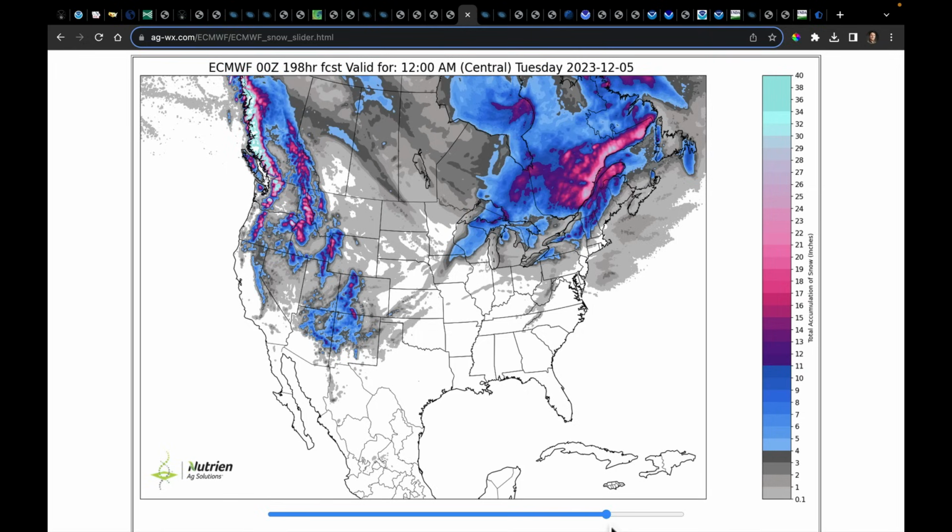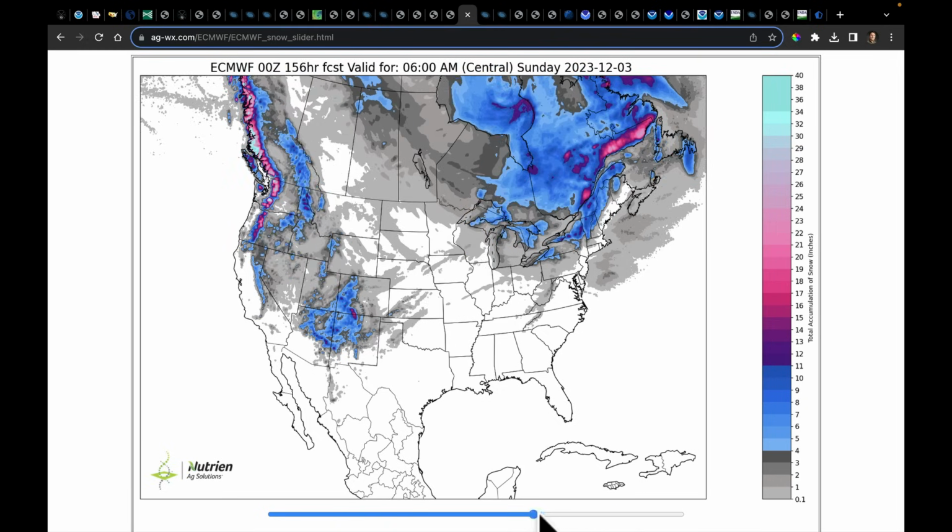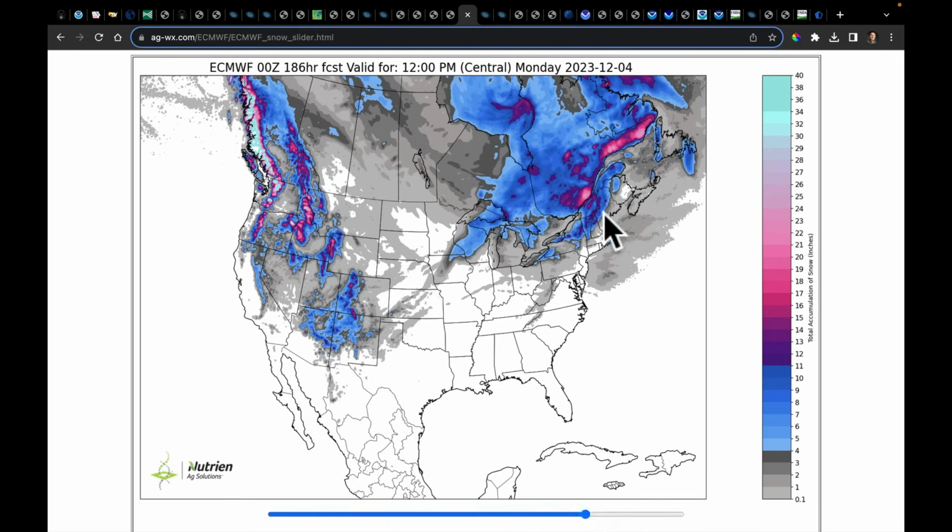Look at the snowfall adding up here in parts of the Cascades, a little bit in the Sierra Nevada, some of the northern Rockies. And then we'll watch to see if that system that comes out next Sunday, Monday, adds some snow into parts of Iowa, Minnesota, Wisconsin, and then we'll see a bigger snowfall amount getting added up here into parts of the Canadian Maritimes coming out of Ontario into Quebec.